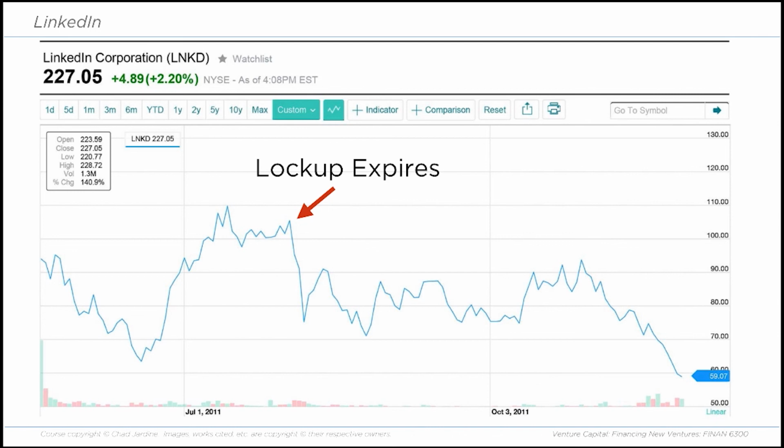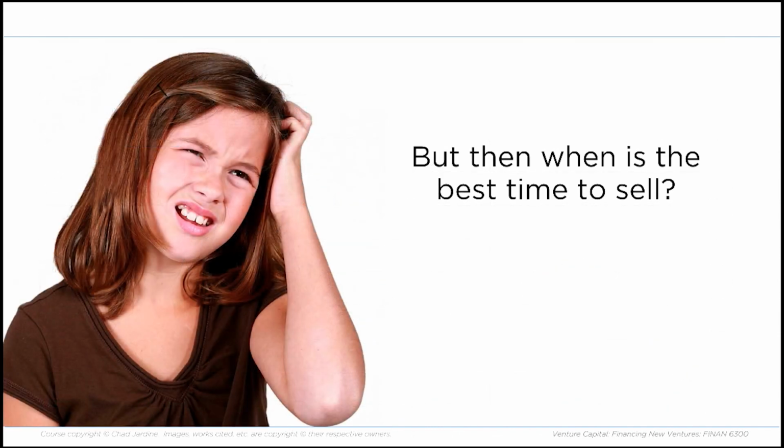Remember this, only one thing is required for your stock price to go up, and that is you need more buyers than sellers at the end of every day. If you have more people buying than you have selling at the end of every day, your stock price continues to go up. So if LinkedIn had found buyers to outpace the sellers, then they could have managed this overhang getting into the float. So when is the best time to sell?